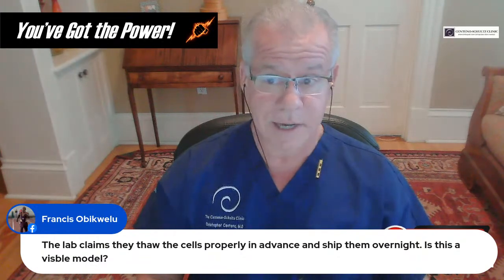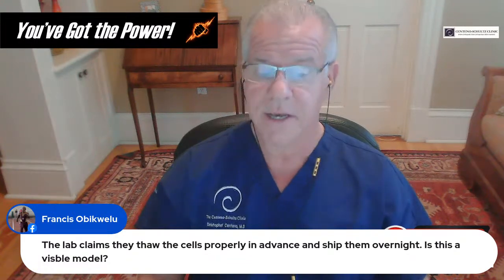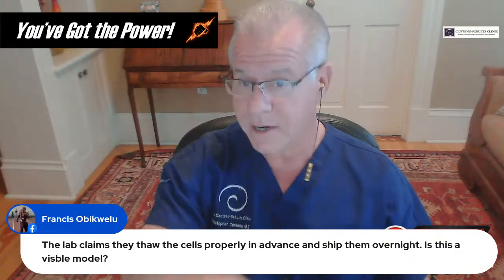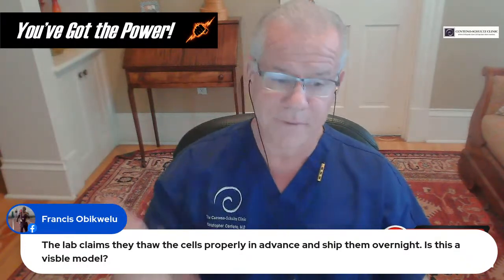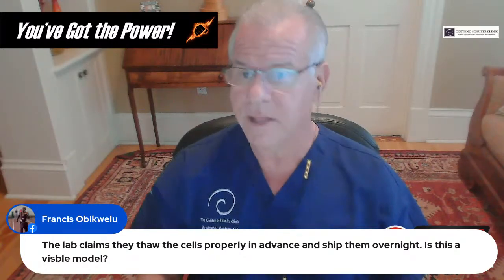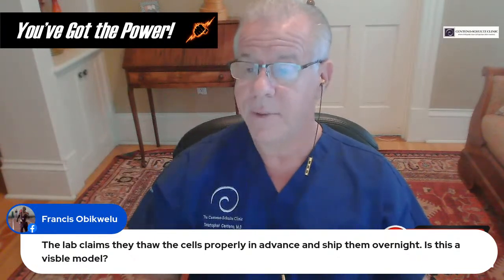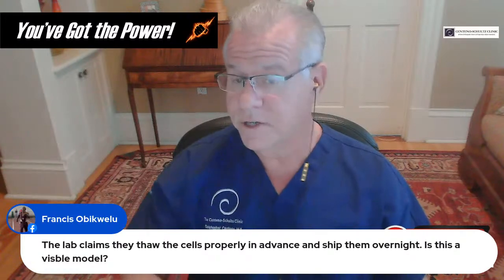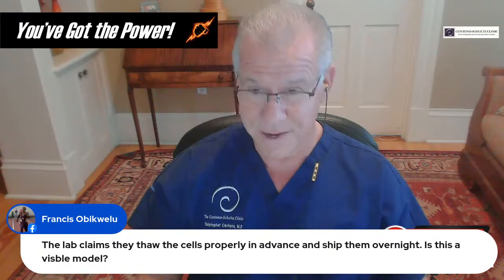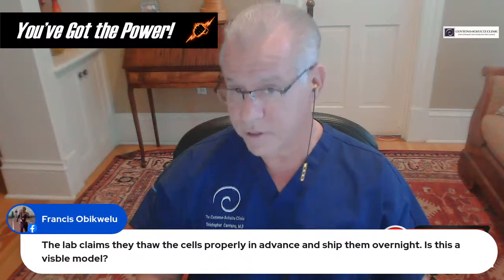In addition, shipping cells is not trivial because packages get put in the unpressurized part of the plane underneath. If you've ever traveled on a plane, sometimes you get your luggage and it's cold. Well, it's cold because that bottom part of the plane isn't heated, and they don't bother to pressurize it. So you would have cells exposed to some severe temperature changes down there, in addition to pressure changes.